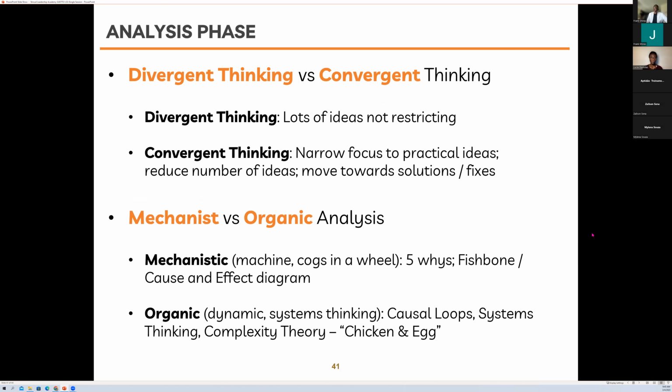So before we go into the analysis phase, just a couple of things to think about. What we're doing as we solve problems is we're using two concepts, divergent thinking and convergent thinking. And then we can look at things as if it's mechanical or if it's organic, right? I'm not going to spend a lot of time on this, but this page is here for you guys to review at your leisure. You'll have a copy of the PowerPoint presentation. You'll have the YouTube video link. But these are two ideas to think about as part of analysis, and we will give you this information.